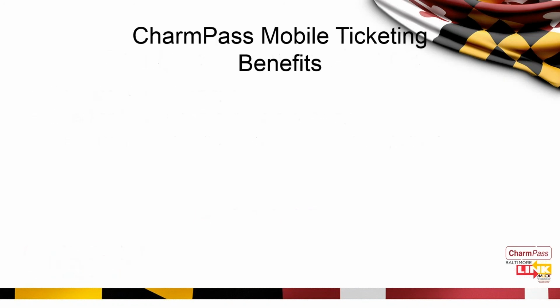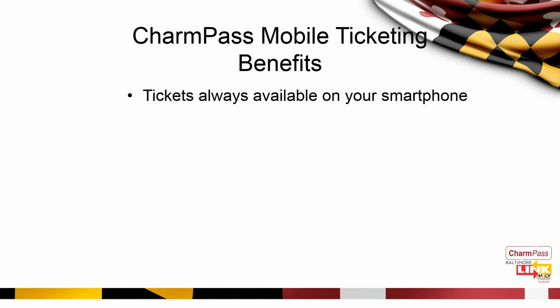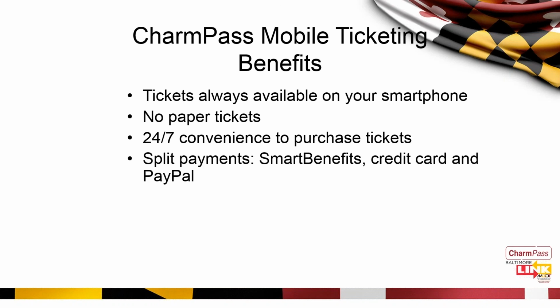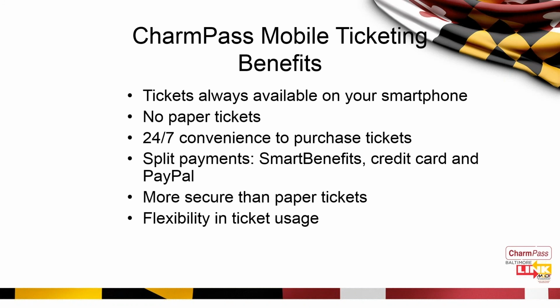Some of the benefits of the CharmPass mobile ticketing are the tickets are always available on your smartphone. So anytime, any place, you just pull up your app, you go into the phone, and your ticket's right there for you. Also, one of the conveniences is no paper tickets. So you don't have to worry about, hey, is my ticket in my pocket? Is it getting bent? Is it lost? That type of thing. The ticket is always on your phone, so it's always there for you.